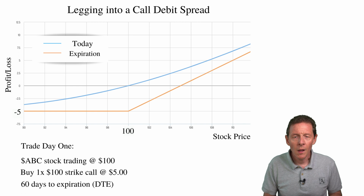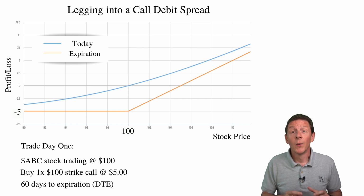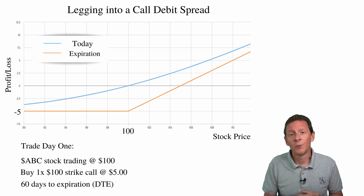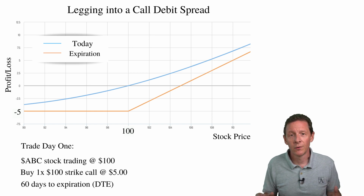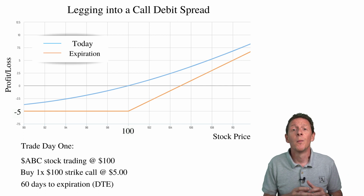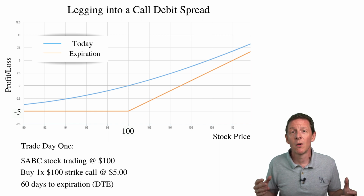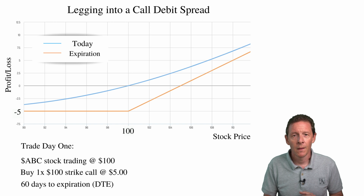Okay, so on day one of the trade, with ABC stock trading at $100, we are bullish and looking for the stock price to move higher. We're going to buy one 100 strike call option, and the premium for this option, or the amount we have to pay, is $5. This call option is at the money. The same principles of this trade can be applied, of course, when we are bearish. We would simply use a put rather than a call, but for this example, I'll be using call options.